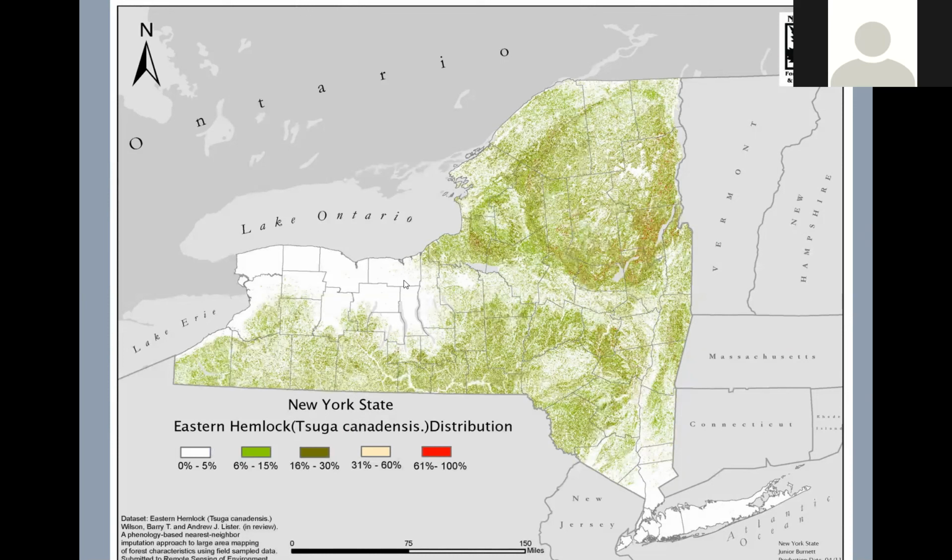If you have a hardwood forest and you take all the ash trees out, you still have a hardwood forest functionally. Whereas if you have a hemlock forest and you take the hemlock out, it's a totally different game. And that's one of the most important ecological reasons, one of the most important reasons we're really concerned about hemlock in New York State.